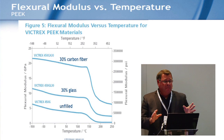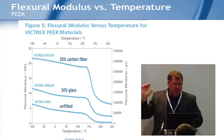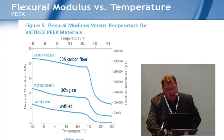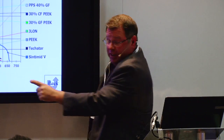This is a dynamic modulus chart, where they plotted the flexural modulus in relationship to the temperature. I've got a lot of different plastics here, and I'm going to pick on PEEK, polyether ether ketone, which is the Godzilla of the thermoplastics. It has the highest properties of thermoplastics. But if you look at the property data, it quotes 480 to 500 degrees continuous use temperature. And it's true, at 500 degrees Fahrenheit, PEEK is still in existence.